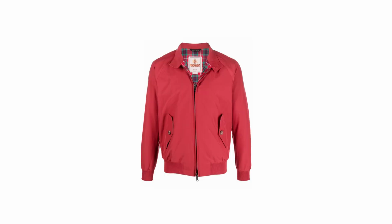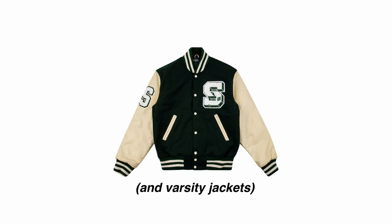Other similar jackets that you should look out for spring are bomber jackets and Harrington jackets. These all fall into the same category of being shorter in length and light to mid-weight. So those are my essentials for spring 2022.